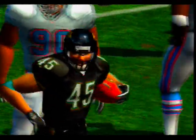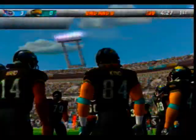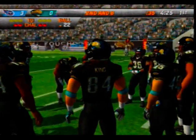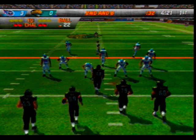One thing these guys don't want to do is give up on the running game, because if they do that, they become one-dimensional, and that plays right into the defense's hands. Just about a 3-yard gain. It's second down and eight to go.